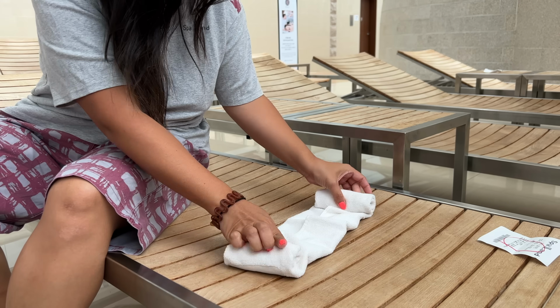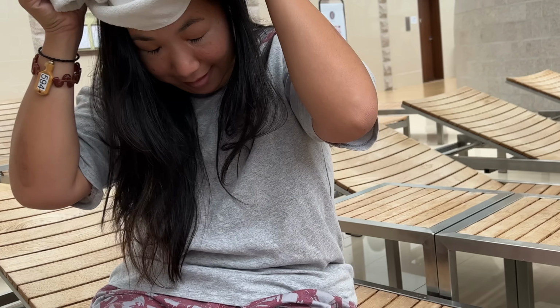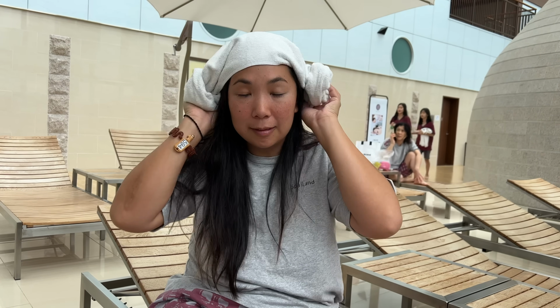Where's your towel? Now we're ready for Spa Land. There you go. Oh yeah. Now we're ready for Spa Land.